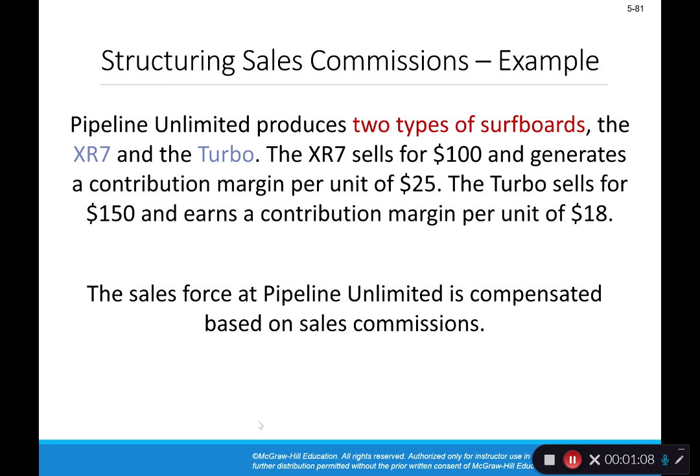Pipeline Unlimited produces two types of surfboards, the XR7 and the Turbo. The XR7 sells for $100 and generates a contribution margin of $25. The Turbo sells for $150 and earns a contribution margin of $18. The sales force is compensated based on sales commissions. And those sales commissions are based on sales dollars.